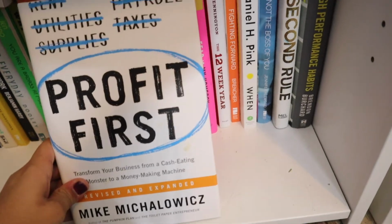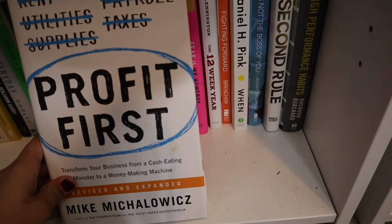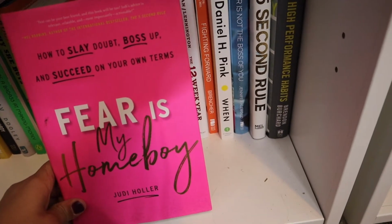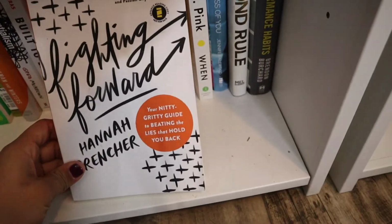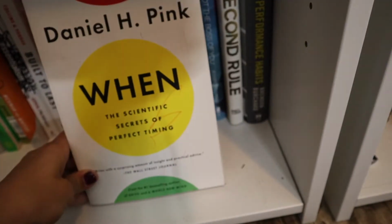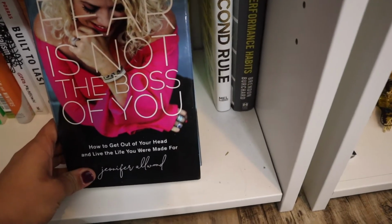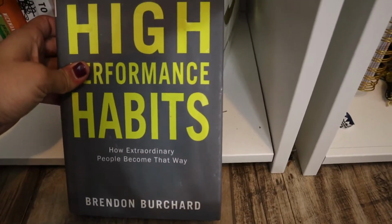Profit First by Mike Michalowicz, which, if you have a business or anything like this, or even want to learn how to do your finances better, you need to read this book. Fear is My Homeboy by Judy Haller, my absolute favorite professional development book. The 12-Week Year by Brian P. Moran. Fighting Forward by Hannah Brencher. Win: The Scientific Secrets of Perfect Timing by Daniel H. Pink. Fear is Not the Boss of You by Jennifer Allwood. The 5-Second Rule by Mel Robbins. And High Performance Habits by Brendon Burchard.